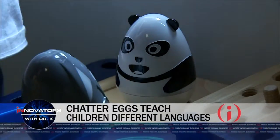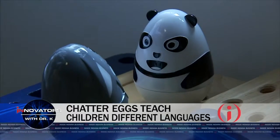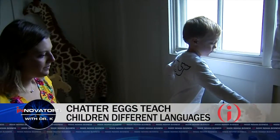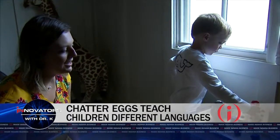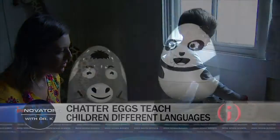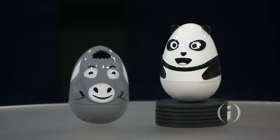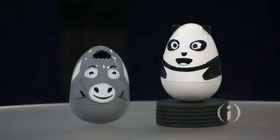So what's the specific innovation? Is that the idea of the language and the wobbling? Sure. So the specific innovation with the product is that it's speaking both languages simultaneously. There are not a lot of products for children that are not screen-based that teach them foreign language at all. The ones that are available have a switch on the bottom, and these are speaking the languages at the same time. Interesting.